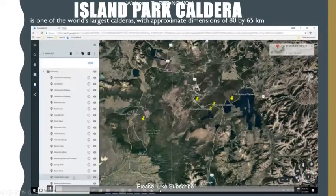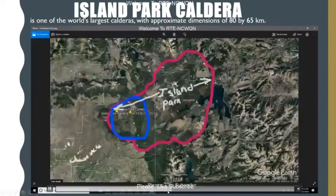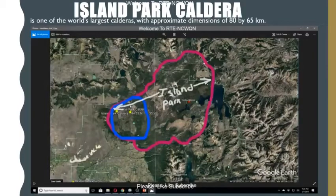So this is Island Park Caldera, Wyoming, and it goes into Idaho and then stretches up even into Montana. And then this is the Yellowstone caldera here. So that's huge. And then this one over here is on a different video.